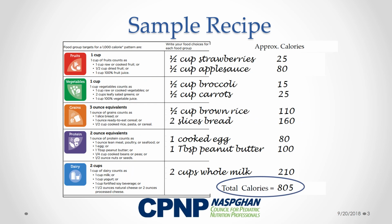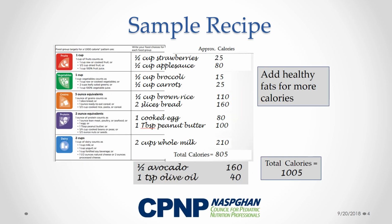Next, I'll write in some foods that fulfill the guidelines of each food group. Notice that an estimated calorie count is slightly low on our calorie goal. For a quick and easy way to add extra calories, assuming other nutrient needs are met, I can add in healthy fats. In this case, half of an avocado and 1 teaspoon of olive oil brings the calorie goal to 1,005 calories per day.